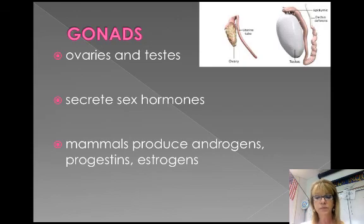The major androgen in males is testosterone. Androgens produced by an embryo cause the male to develop from the original female embryo.